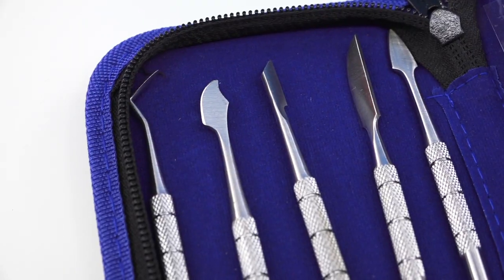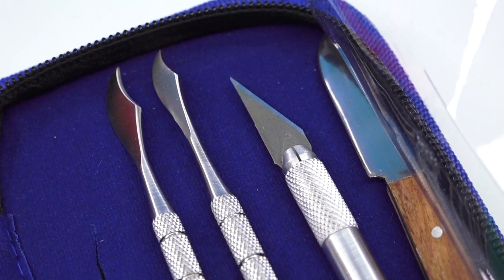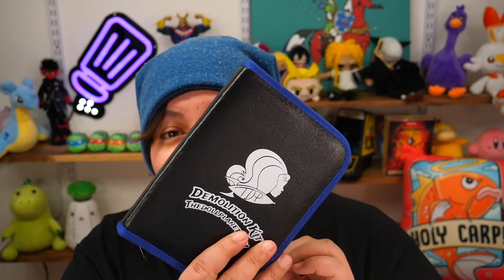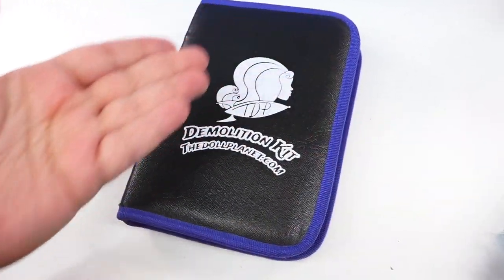I love it. So the inside of this kit has tools that are slightly sharper than the ones I'm used to using. I think it's mostly because it's made for epoxy clay. And I do have a new sharp pointy thing. Holy carp grains, I have like 3, 4, 5 sharp pointy things now. And the next kit is called a demolition kit. That sounds like it's made just for me.